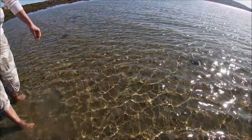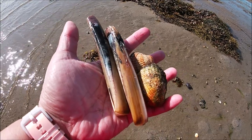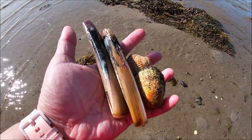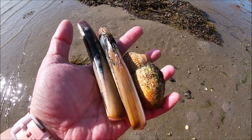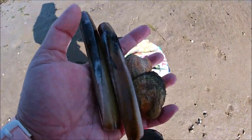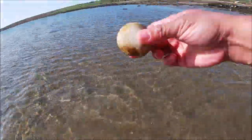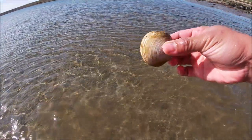Hey! So these are what we got so far. I'm just going to throw them in the bag and I'm going to ring Skylar and ask them to come here. Yeah, that's him. Oh! Look! I found a shell! I thought it was dead.